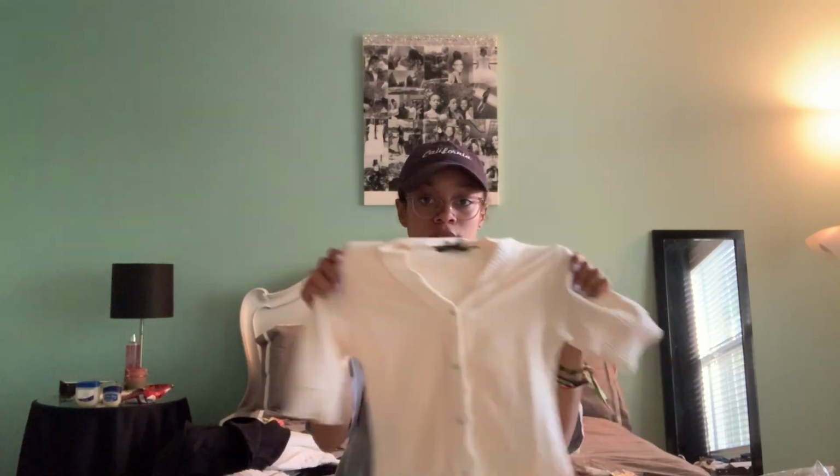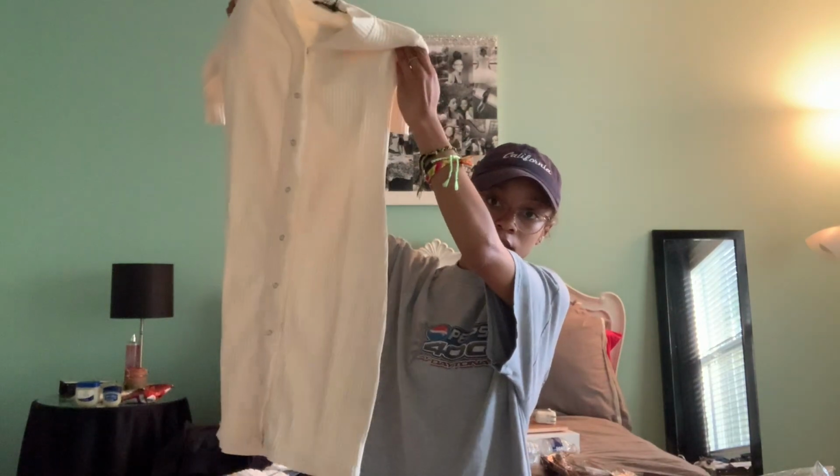I don't have a cream colored dress like this. I don't have a color like this. So yeah, this is different for me. And it's nice for the spring. It's a pale pastel color.